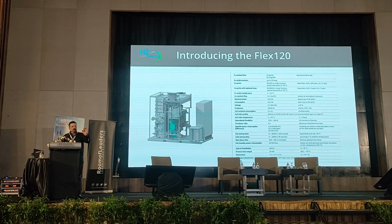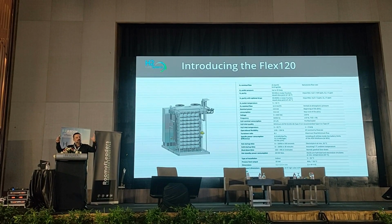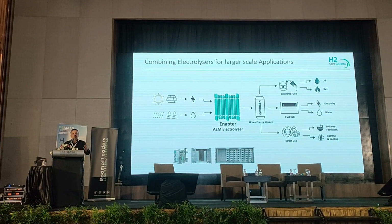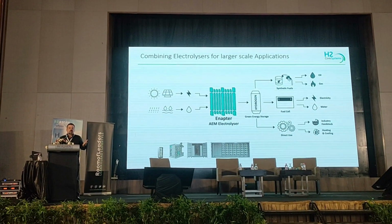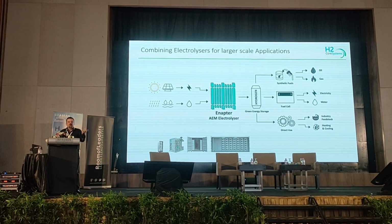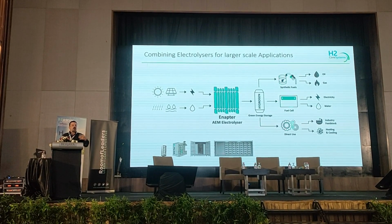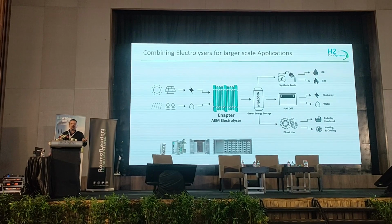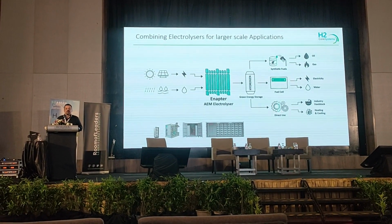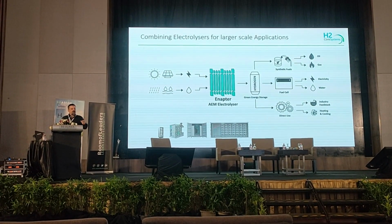So H2Core is the company that's actually manufacturing these. We take the modules from Enapter, and we build the balance of plant around it. So basically, we're in the business of making hydrogen production systems for a variety of applications. So obviously, we're very tied to the Enapter AEM module and the AEM electrolysis design and performance. And these go to a variety of different market segments. And, to be honest, Malaysia did play quite an important role in this development.